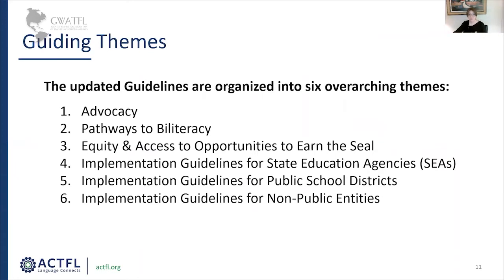So there are 6 main guiding themes that the new guidelines address. And we'll go through the first few, and then we'll spend a little bit more time on numbers 5 and 6. But of course, advocacy is a really key component of this. And so we do have a blog post on the Lead with Languages site that talks a little bit more specifically about how you can advocate for SEAL programs, starting at the local level and moving on from there. But it's creating awareness, it's doing some of that myth busting, it's really learning about the guidelines and seeing what you can do to help promote them, and that your students can do.